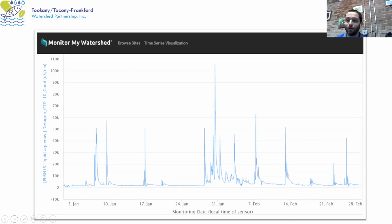So in 2021, we moved this in the middle of the summer. We had it out for a winter season. And so you'll see here, this graph is from the winter of 2021 into 2022. So just from January to February, anybody who's local to the Philadelphia area remembers we had a lot of snow last year during that time. So you'll see on this chart, we have the conductivity measured in microsiemens per centimeter, and then across the bottom axis are the dates.